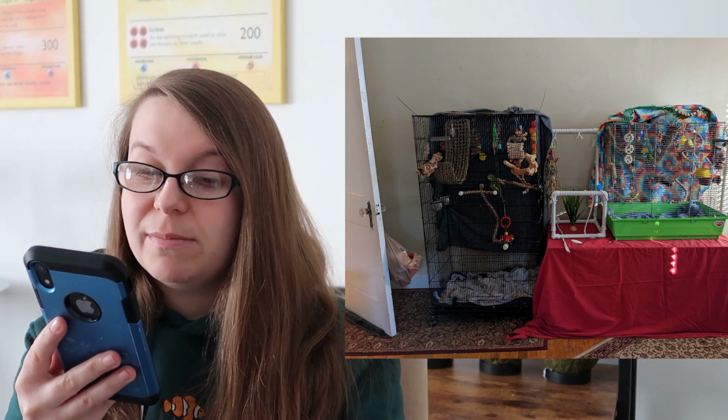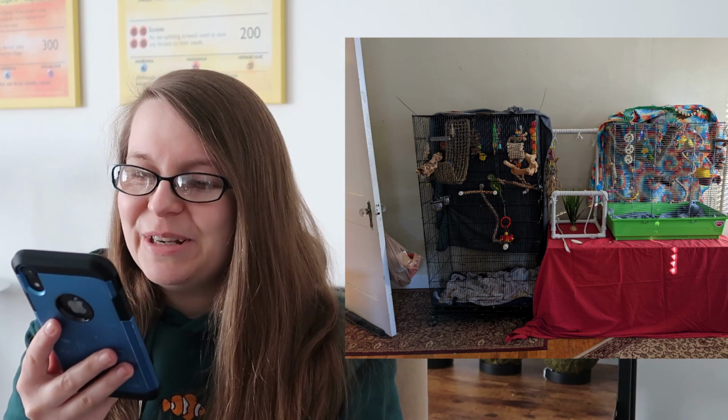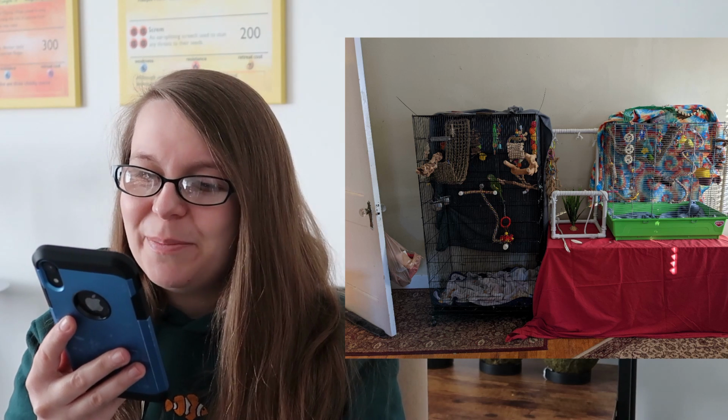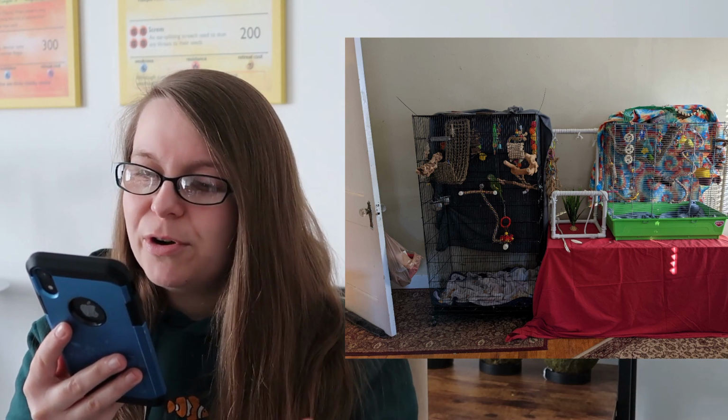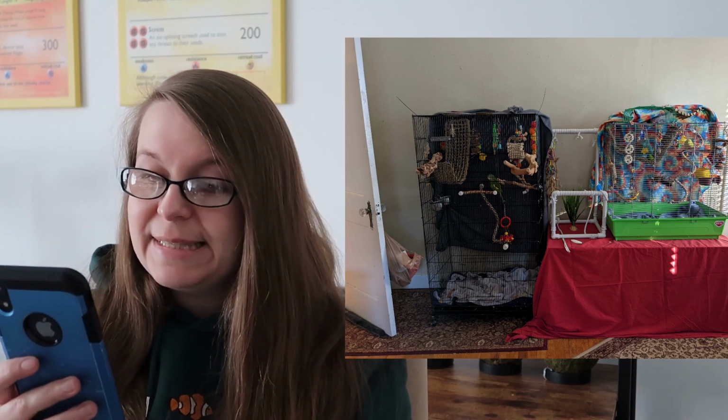So in here you've got some loofah toy, which I really like. Our birds really like chewing on loofah. It's got an interesting texture. You've got some other bits and pieces. You've got like a cotton rope in there, a buoying, and some natural perches, which are really cool to see. Some pointers here.